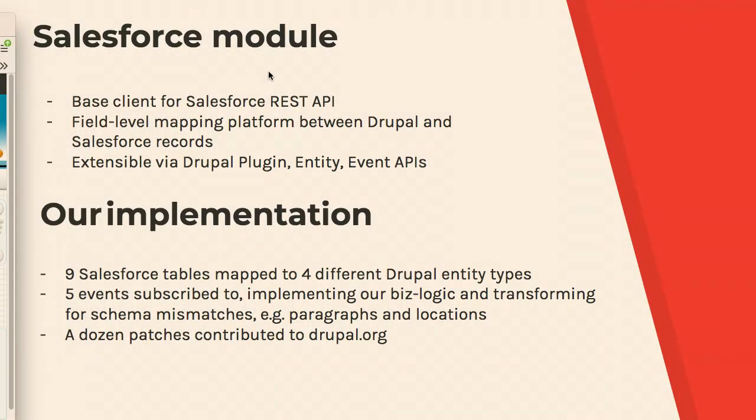But anyway, the Salesforce module. What is it? Does anybody use this module? Okay, great. Essentially, there's a few different layers. The base layer is a REST API client, so it's a wrapper for all the REST APIs that Salesforce exposes. The next layer is a mapping platform. So, my Drupal user email maps to my Salesforce contact email. My Drupal user first name maps to my Salesforce contact first name, et cetera, et cetera.